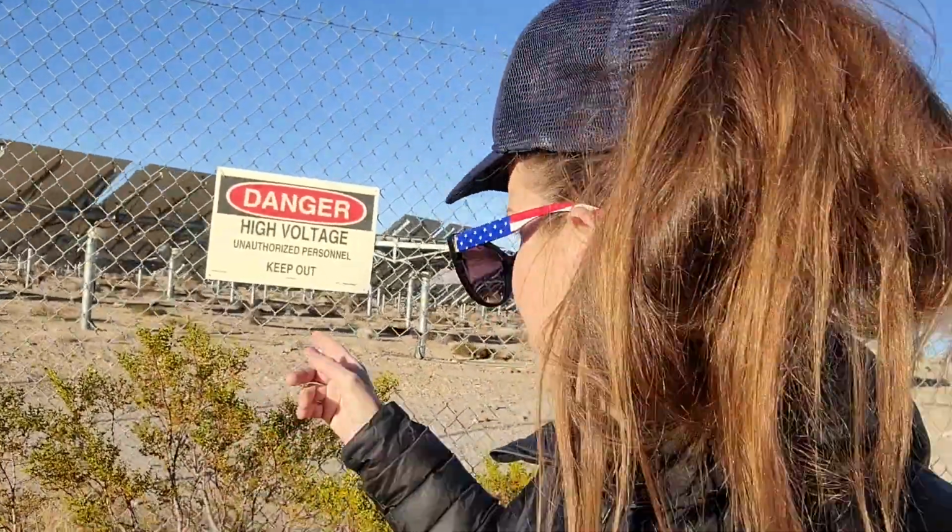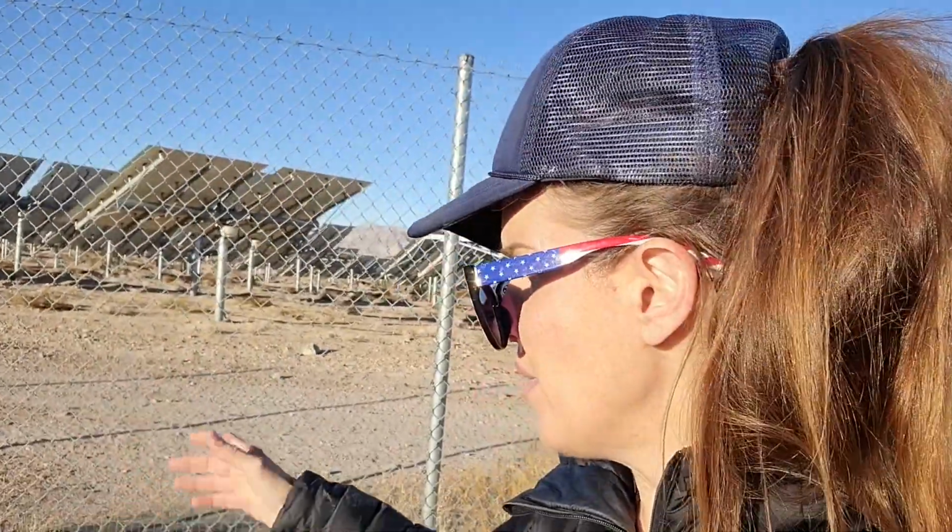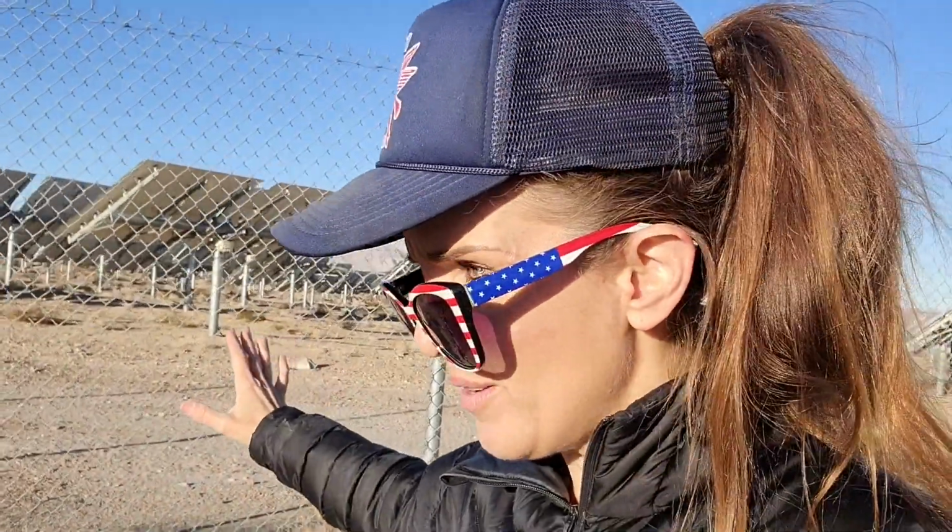That's part of the reason why there's this big fence here. The sign just says, high voltage, unauthorized personnel keep out. So obviously they don't want you going in there and messing with the solar plant. But I think this fence, more than being for people, is actually for animals. It's supposed to keep game out. Because there's bighorn sheep, burros, all kinds of critters that live out here, bobcats, wildcats. They wanted to keep them out of the solar field.